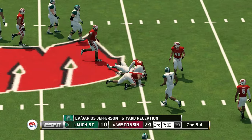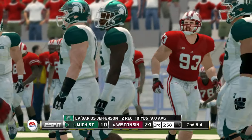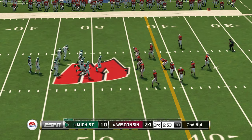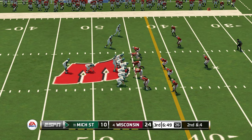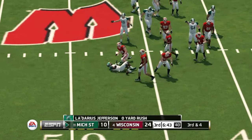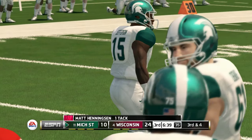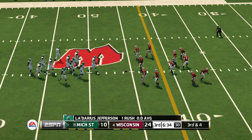Throws complete. He's hammered. That'll make it second and 4. He makes it out to maybe the 46-yard line. They're about 4 yards away here on third down.